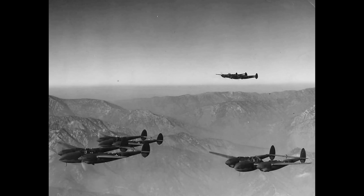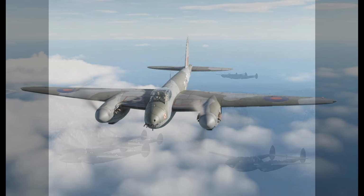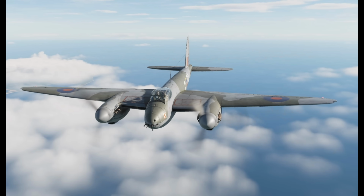Bomb load here, in terms of weight, favors the P-38 as well with its 2,200 pound capacity. However, the Mosquito FB6 is darn close. It can carry 2,000 pounds of bombs, 1,000 in the internal bomb bay, and a 500 pounder out on each wing. It's hard to say what's better, twin 1,100 pounders or four 500 pounders. I suppose it depends on what type of target you're going after.